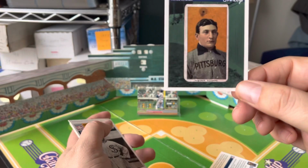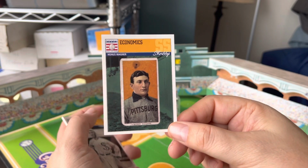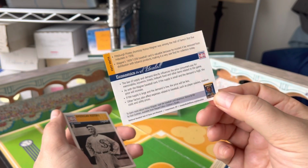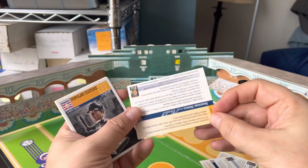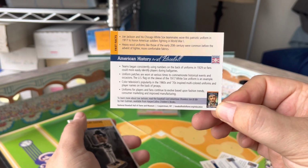Obviously, the Honus Wagner card is a key feature. They always have a Honus Wagner card on display at the Hall of Fame. Honus and Me. Joe Jackson and the White Sox. They got a Jackson and Me, Joe and Me, Shoeless Joe and Me.